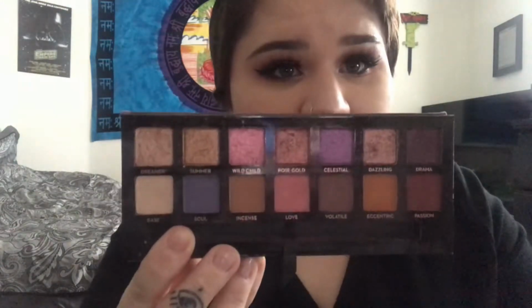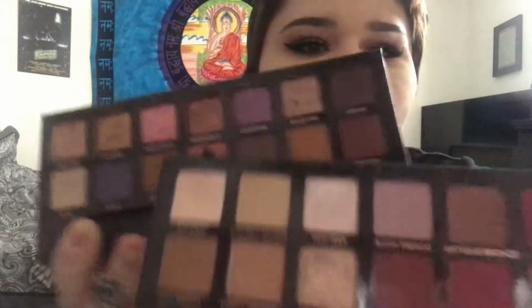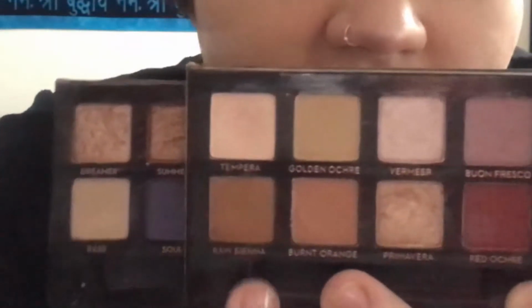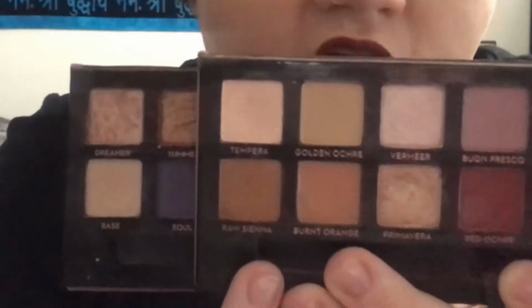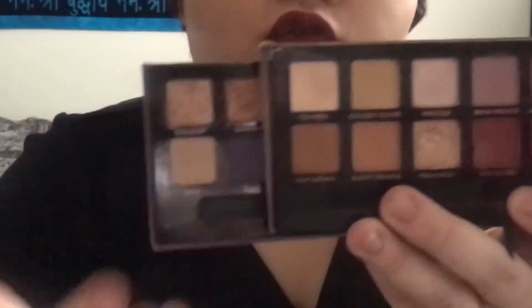Oh my god. So this palette, the same as the Modern Renaissance one, is $42. And I just wanted to point out also, as a comparison between the two, their base colors. There's this one that's called base, and then there's this one here. The Modern Renaissance base color is a hell of a lot more warm toned, whereas this base color in the Norvina palette is more of a neutral, possibly borderline on the cool tone, but I would say this is more of a neutral. I just wanted to point that out, because obviously if you're looking to purchase them, you're going to want to know that. So this is them side by side, in case you wanted to know.